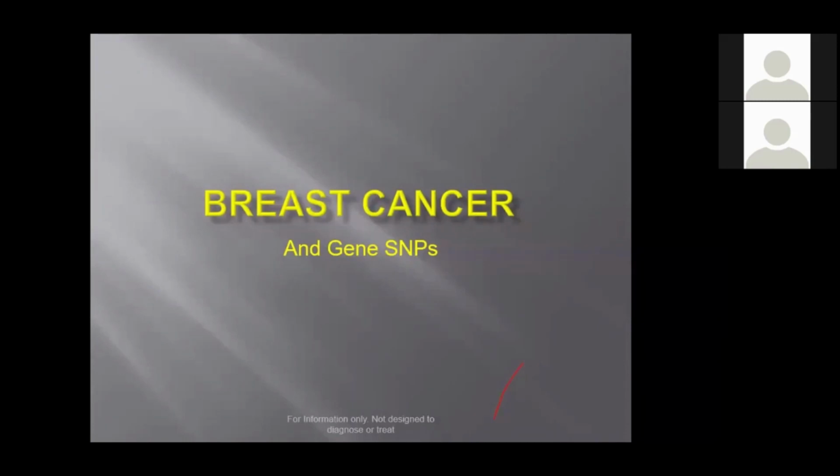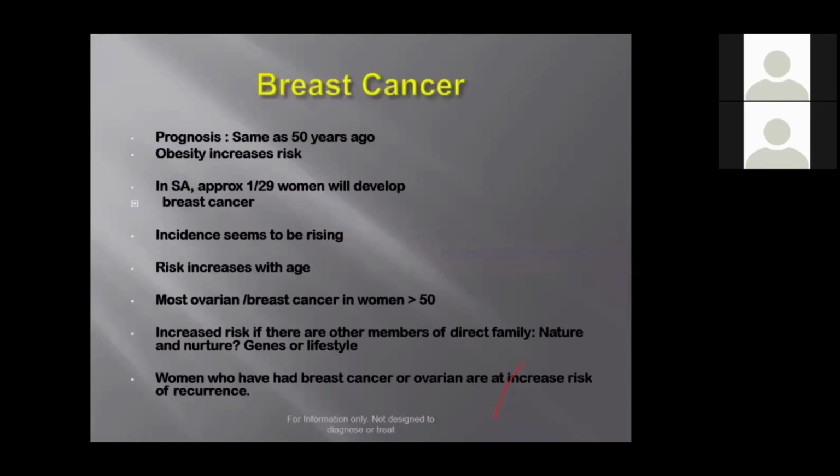So for breast cancer at the moment, the prognosis for breast cancer is exactly the same as it was 50 years ago. There's been zero advance with breast cancer. So in South Africa, approximately 1 in 29 women are going to develop breast cancer, which is very, very high, and that incidence is rising. So your risk increases with age.